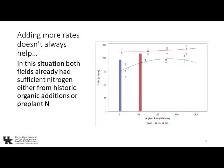I do a lot of side dress studies. And if I've got a lot of history of manure, so I've got an organic nitrogen source, or I had a lot of nitrogen out before that last application, I'm not going to see a response. So you kind of have to be conscious of what's out there up front or what the background is.